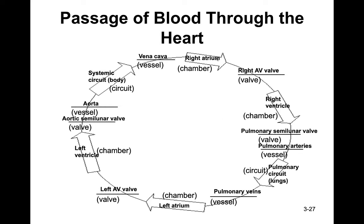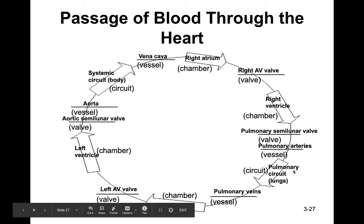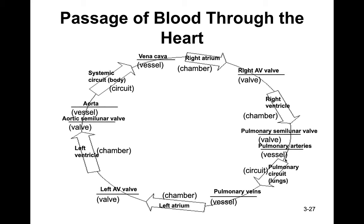So I start with the right atrium. Blood will go from the right atrium through the right AV valve, or the tricuspid valve, into the right ventricle. From the right ventricle, it will go through that pulmonic valve, or pulmonary semilunar valve, into the pulmonary arteries and through the pulmonary arteries to the pulmonary circuit, which is going to be the lungs. In the lungs, it will pick up oxygen and get rid of the carbon dioxide for you to breathe out.